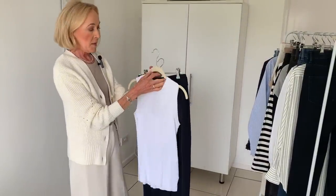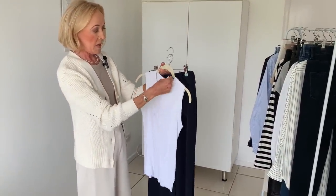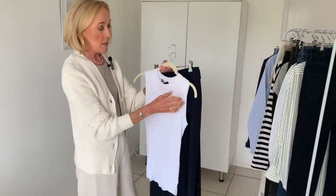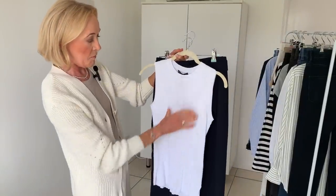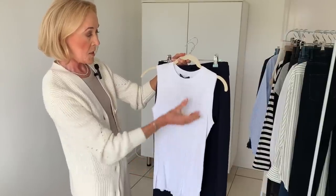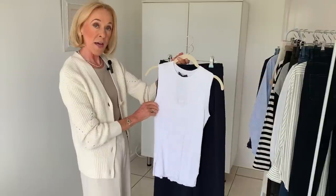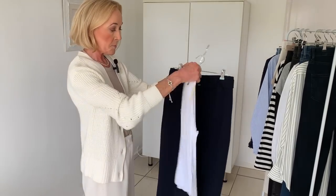This is a knitted tank. This is incredible value. This is from Marks & Spencer. I've picked it up in a small. This was only £15. This also comes in black, but look at the effect of how they knit has been designed. So it comes down, as I've said to you before, in that trompe l'oeil effect, so deceiving the eye. So it's very slimming of how it comes across the body.